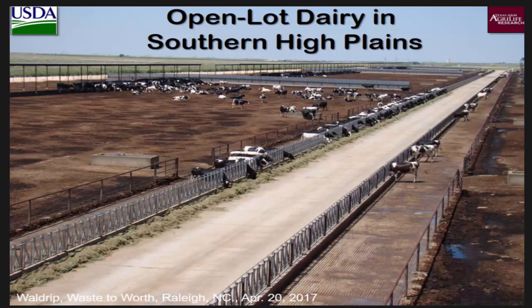So most of our work is done on beef cattle feed yards. We're in the Texas Panhandle, where 42% of our finished beef is originating. But what most people don't know is this area is getting a huge influx of these big open lot feed yards or dairies, and they're very similar to feed yards in a lot of ways. There's some dissimilarities, but there's also a lot of similarities.